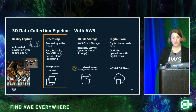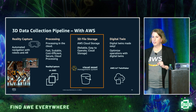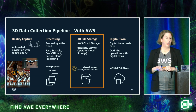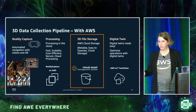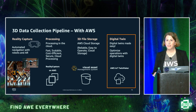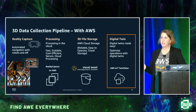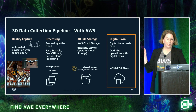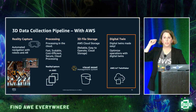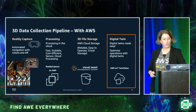The next step in the 3D data pipeline is the storage of that data. So I'll talk about another team and a tool called VAMS, Visual Asset Management System, that enables reliable, easy-to-operate cloud storage. And then the last step, you got to do something fun with all that data, so you got to make your digital twin with the data. So I'll talk about AWS IoT TwinMaker and how we can make digital twins easily. And in fact, the talk right after this is going to be Jonathan Kyle, and he's here to also talk more on IoT TwinMaker.